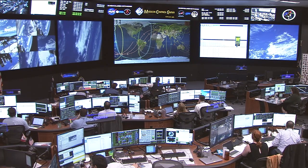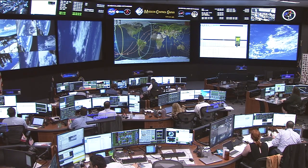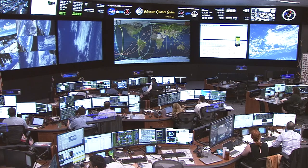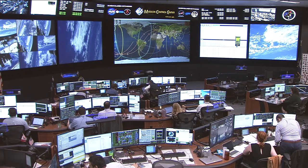The 2.7 tons of cargo aboard the Progress breaks down to exactly 5,551 pounds of cargo: 3,258 pounds of dry cargo, 1,279 pounds of fuel, 926 pounds of water, and 88 pounds of nitrogen.